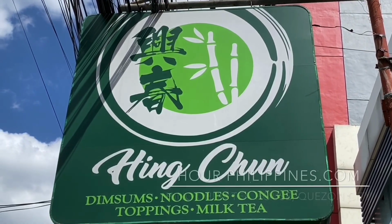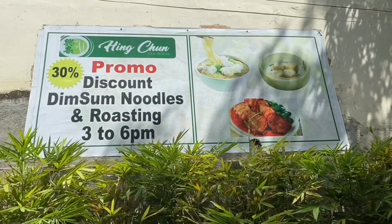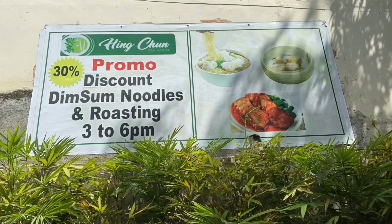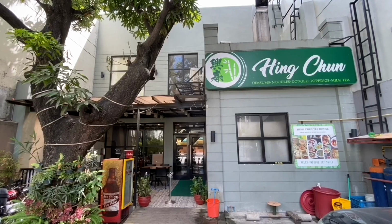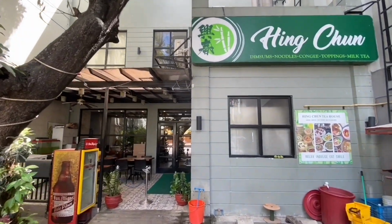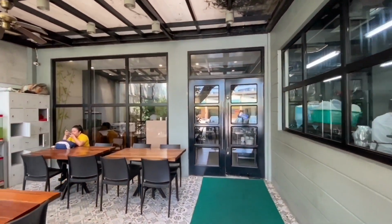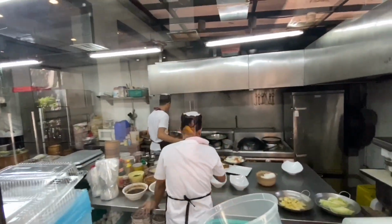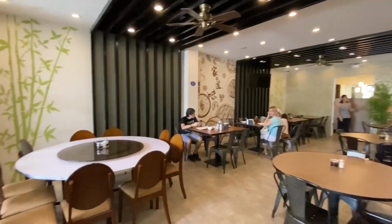The Hing Chun Tea House is one of the newer Chinese restaurants in Quezon City, opened along Malakas Street in 2018. This two-story converted house serves Cantonese cuisine at very affordable prices and has ample parking in front of the restaurant. The ground floor seats 36 guests, while the second floor has two private function rooms seating 12 guests each. This tea house serves Chinese comfort food favorites including Dimsum, Noodles and Congee, but also has a decent selection of a la carte main dishes for sharing.